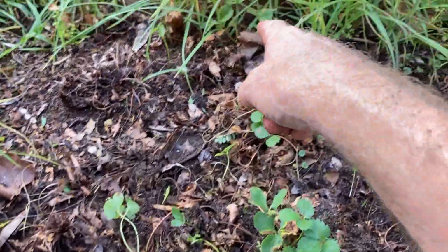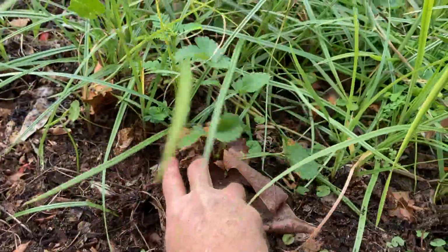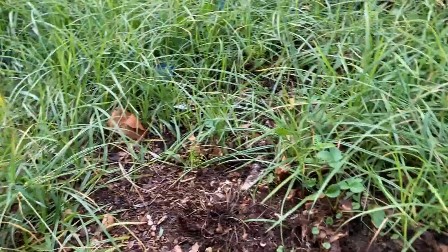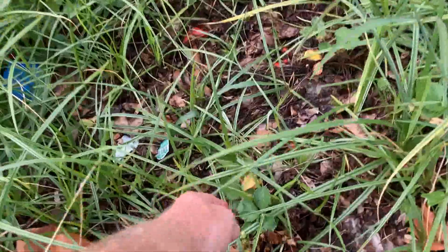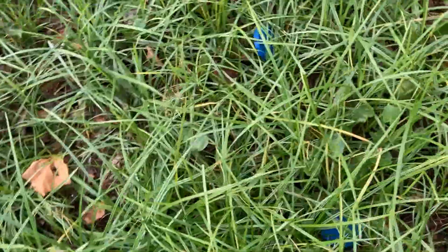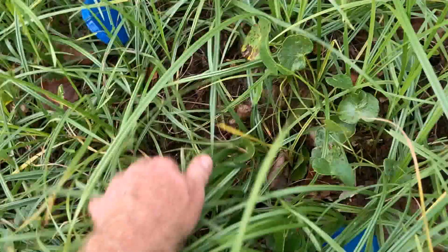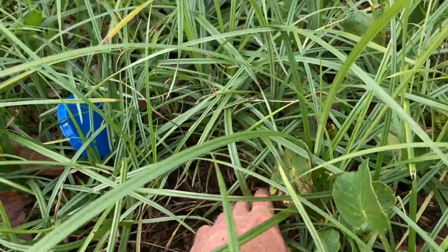You see, look, right up in there, this is a strawberry. It's still thriving in between all the grass. If I look up in here, I'm going to just step in here. Here's another one, another strawberry plant, just thriving underneath the grass, underneath the thickest part of the grass here. Let's pull some of this back and see if I can find one underneath here. Okay, so there's a crown right there. No, where is it? It's under there somewhere.